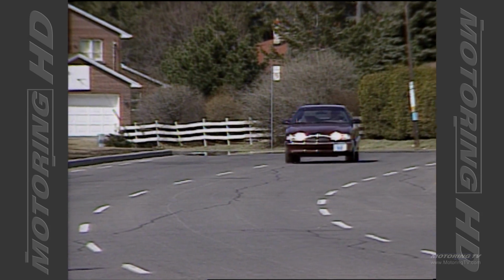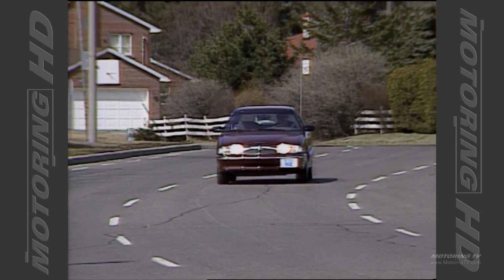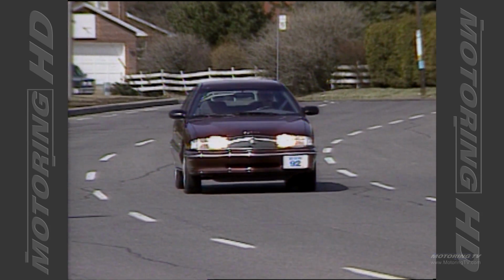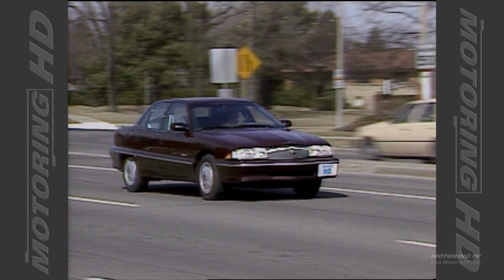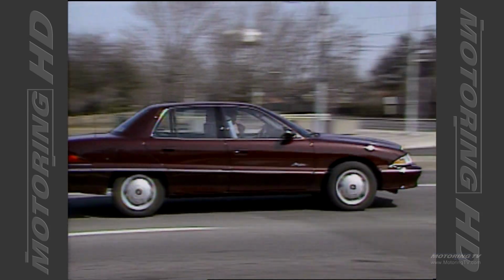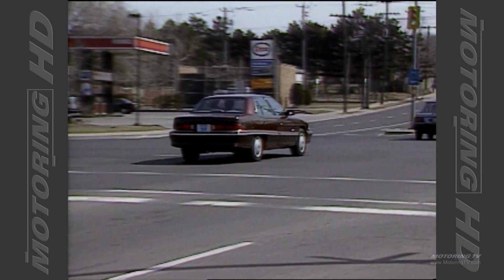Out on the road, the engine has a tendency to become noisy when operated above 3,000 RPM, which unfortunately means it's noisy most of the time. Matched with this engine is a 3-speed automatic. The shifts are always smooth and well coordinated.